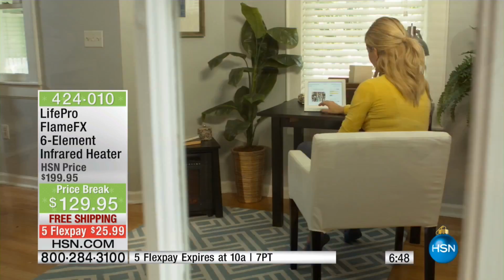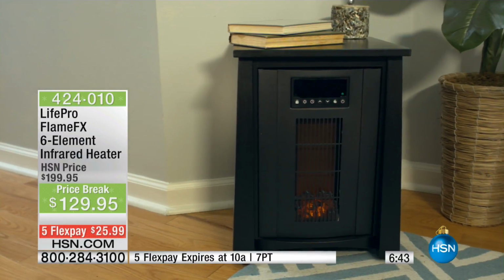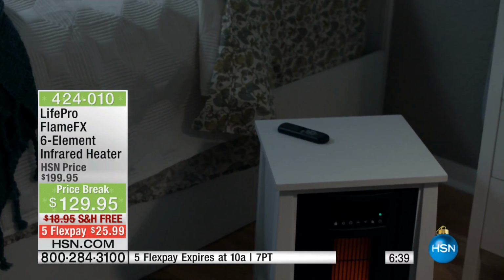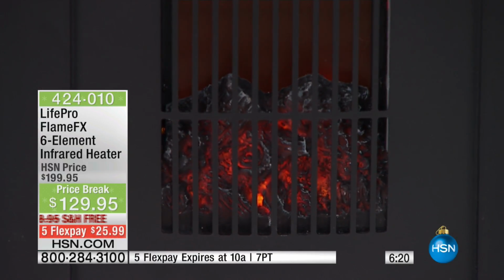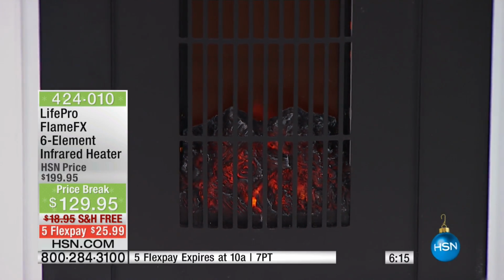This is the best value you will find, and I believe it's one of the best models that we have ever offered. It's got that FlameFX built into it, but it really is about a 6-element infrared heater. That is some of the best you'll find anywhere in the industry, and what you're getting it for today is a fraction of the price of what any major home store would charge for any infrared design, let alone one that's housed in real wood, let alone one that comes with not 1 but 2 remote controls, let alone one that's programmable and has a beautiful flame effect feature built into it. I honestly don't believe you will find a better value or a better feature model than what you see here.